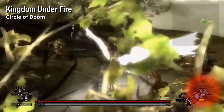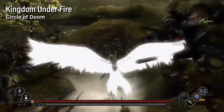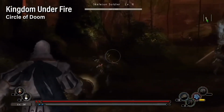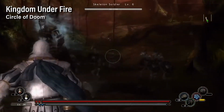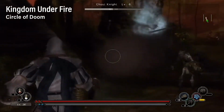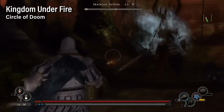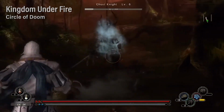There are 5 characters to choose from, and one more that can be unlocked. The game has randomly generated levels and various paths to choose, as well as destructible environments. Enemies drop loot when killed. There is an item synthesis where you can merge weapons and combine enchantments. Up to 3 other players can join you on Xbox Live.